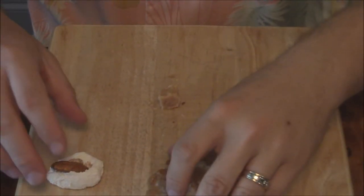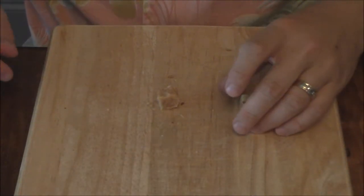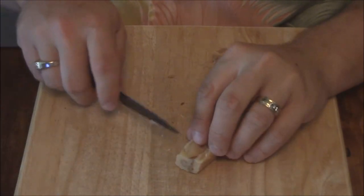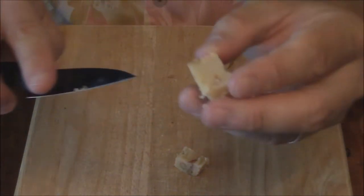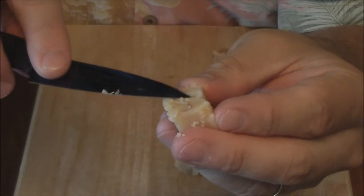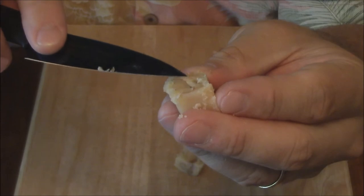Okay. Now, last but not least, let's try the vanilla fudge. Give them a go. Texture. Ooh, this one seems a little bit softer. Interesting. A little bit softer. Very sweet. Okay.